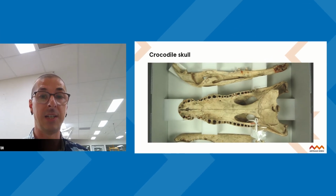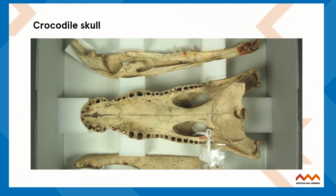So in this slide, you can see a crocodile skull. It's quite heavy. You'd think it would be quite robust, but the plates within the skull can actually be quite loose. You might see there's quite a number of teeth missing. So we've got to make sure that those are secured and can't get lost.